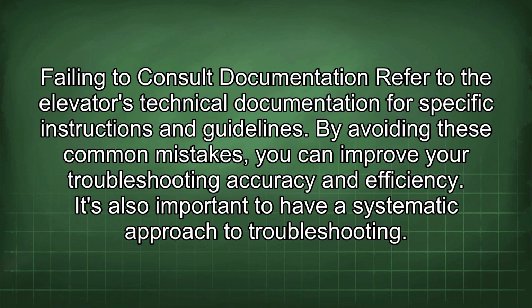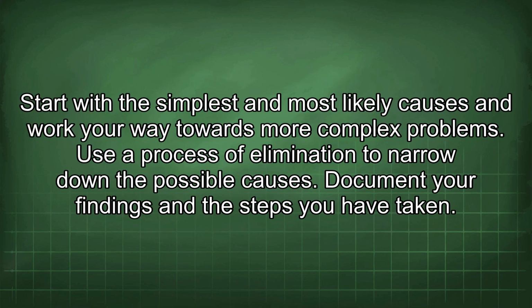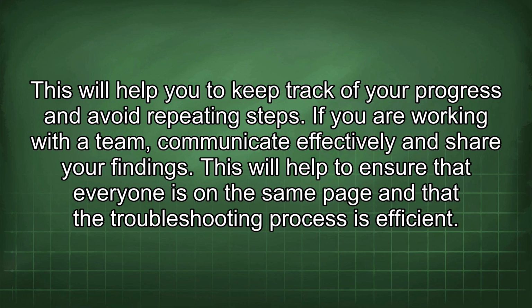It's also important to have a systematic approach to troubleshooting. Start with the simplest and most likely causes and work your way towards more complex problems. Use a process of elimination to narrow down the possible causes. Document your findings and the steps you have taken. This will help you to keep track of your progress and avoid repeating steps.